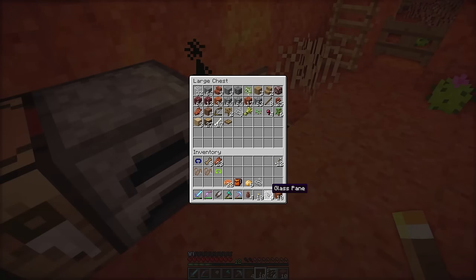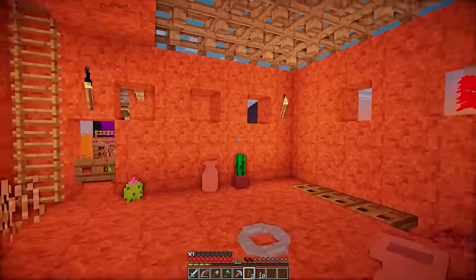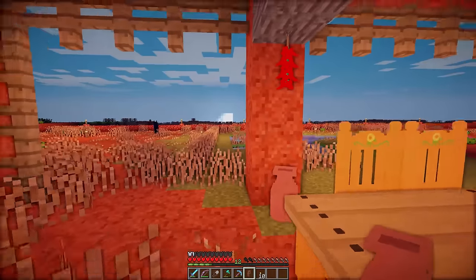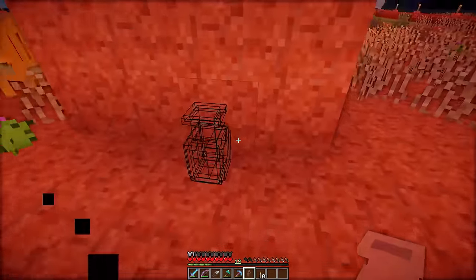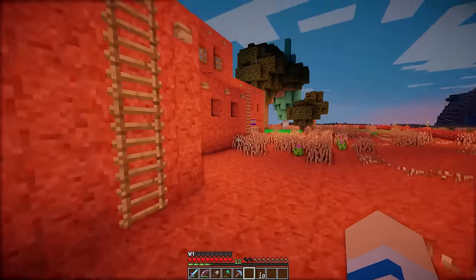Oh, I didn't put down my vases. Oops, that's not where I wanted to put you. Right there in the corner. That looks so nice. And then out here, we can put one right there. And then that's a little crowded over there. Maybe one right here. I love this build. Okay, let's go to sleep.